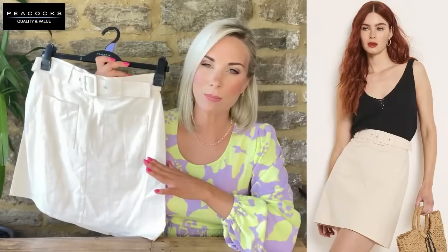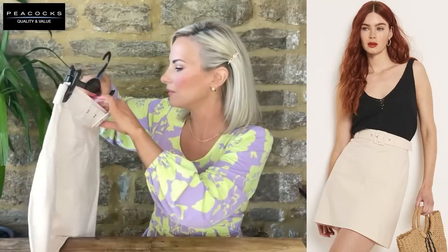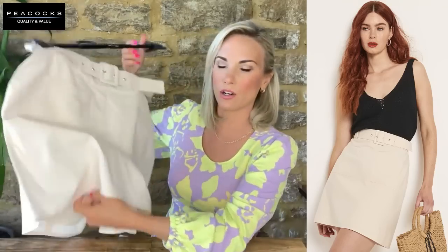What a fab little skirt. I've not seen one of these in Peacocks before. It's almost got a linen-y vibe, but I don't believe it is. It isn't, but it is 100% cotton. So, you know, we're halfway there. This is just a really lovely classic.